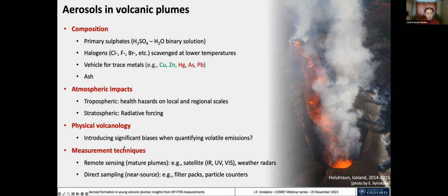And so there's very great interest in understanding the composition, how these aerosols form, how they evolve as they're emitted into the atmosphere, because there's a series of impacts. Most notably in the troposphere, when those aerosols are emitted, there's a series of health hazards associated with respiratory hazard, mainly on local and regional populations. And then if large amounts of those aerosols are injected into the stratosphere, there's also radiative forcing effects, and they have a possible impact on climate on more global scale.